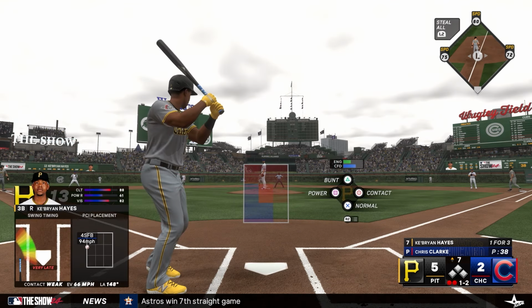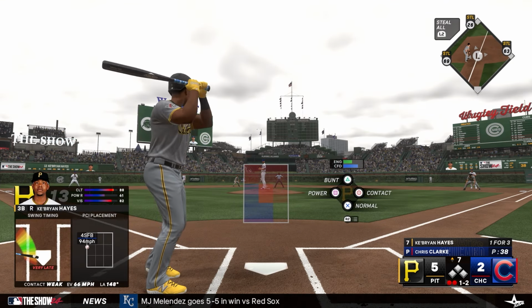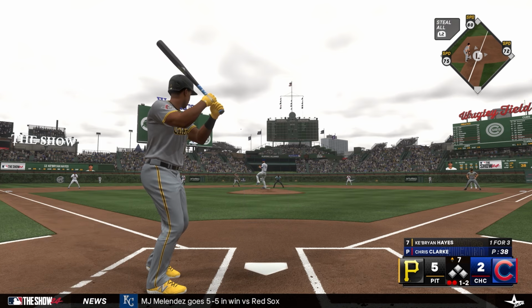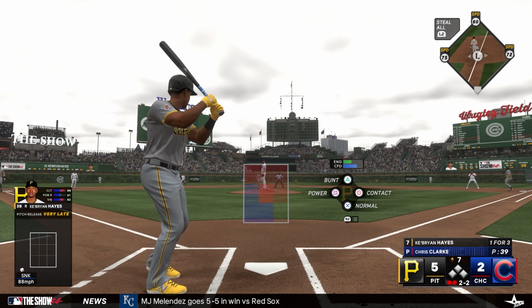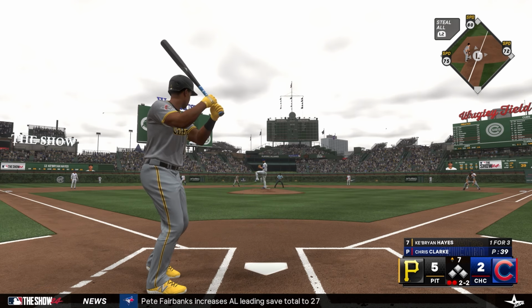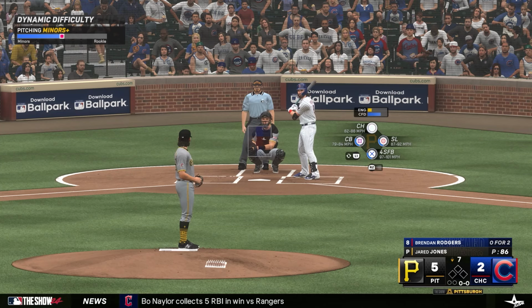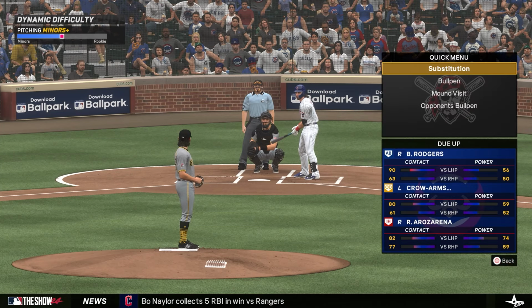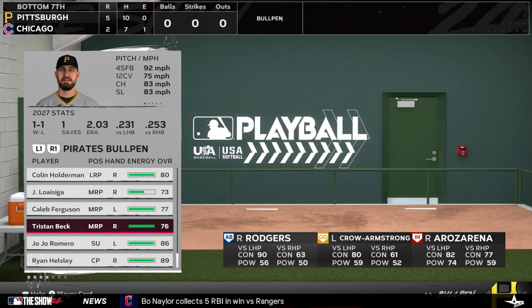1-2 to Brian Hayes. Bases loaded here, up by 3 runs already in the top of the 7th. Chris Clark on the mound. Inside, ball 2. Always nice to play at Wrigley Field. And he goes down looking. And Jared Jones is on the mound on this one. We're going to make sure we get someone in the bullpen stretching, at least warming up here.